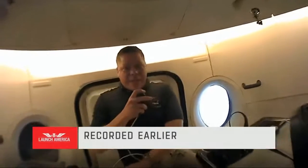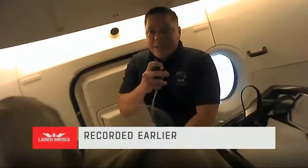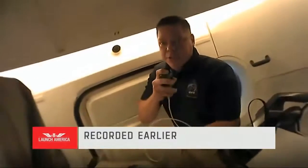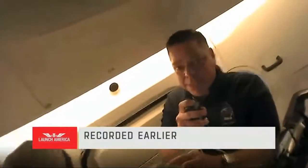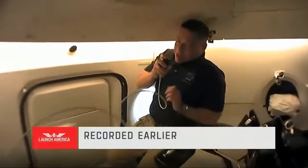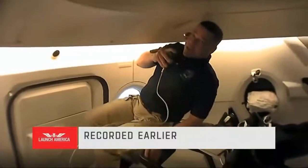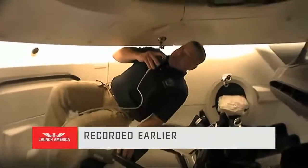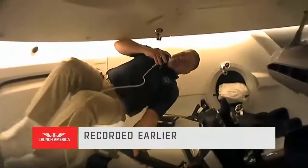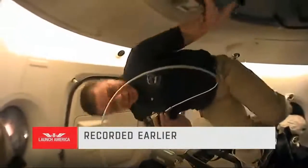The hatch that we came in is the hatch that's right behind me. It is a little bit of tight quarters, but I'm going to try to demonstrate some of the capability that we have now that we're in zero gravity. So I think I was requested to do a backflip. I'm going to do a side spin, which is a little bit of a permutation on that request.